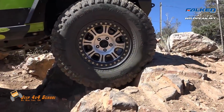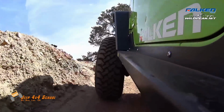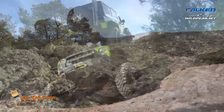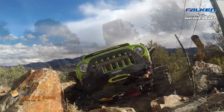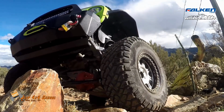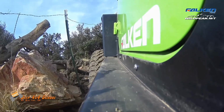Falken's long-awaited mud terrain tire is on the way. While the Falken MT tire has been around for a couple of years for testing and rock crawling competition, the production version will go on sale to the public sometime around April 2016. While the newest version looks much like the prototype, the tread blocks have been rearranged and the tread compound is a little harder for improved wear for the consumer market.